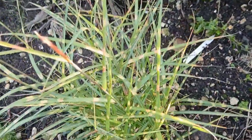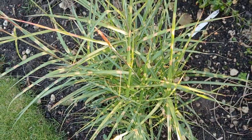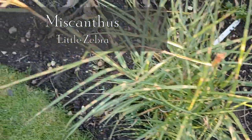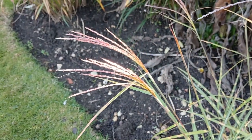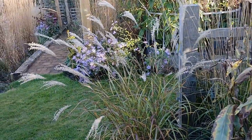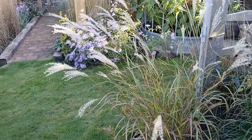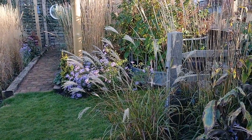And then this one here, which is Little Zebra, will get to about 4 foot. A nice clump, a big clump, but only 4 foot. But it's producing fantastic seed heads, pink seed heads. I said it would, and there they are, pink seed heads. So some of the miscanthuses are not producing very good autumn colours, but the seed heads are. They're looking fantastic and stand out quite a lot.